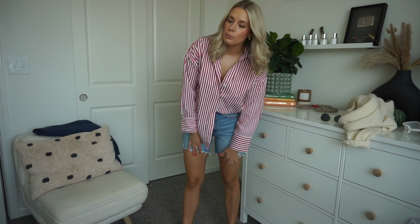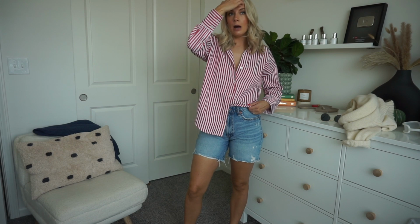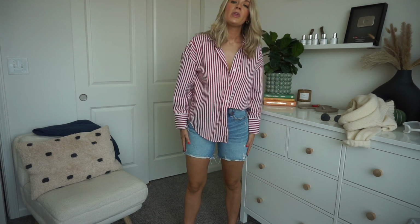And then these shorts are my newest obsession from Zara. These are the perfect length. I want to say they're probably 7 inches. I don't have a tape measure up here, but I love them. They're high-waisted because they come up to my belly button. I will leave my size down below. I'm typically a 2 in Abercrombie, and I'll leave my sizing for this because I know Zara is impossible to get sizing right. But I'm in love with these.